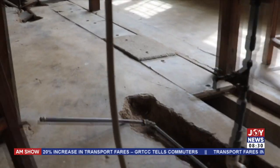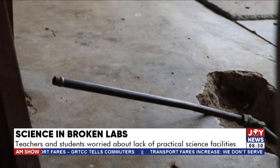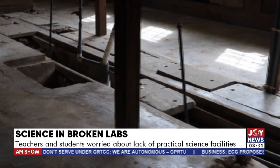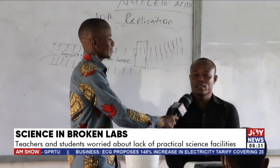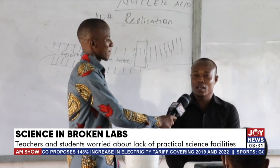The pipelines spoiled some years ago, and due to this, students are not able to perform practicals such as the heat experiment. The only thing we do here is that a teacher will stand and do the whole thing, and students are to see and copy, so you don't feel the reality of the experiment. So when you get to your WASSCE and you have to do the same experiment, then you find yourself wanting. Biology lab here, I think we have certain equipment which we can use for now.